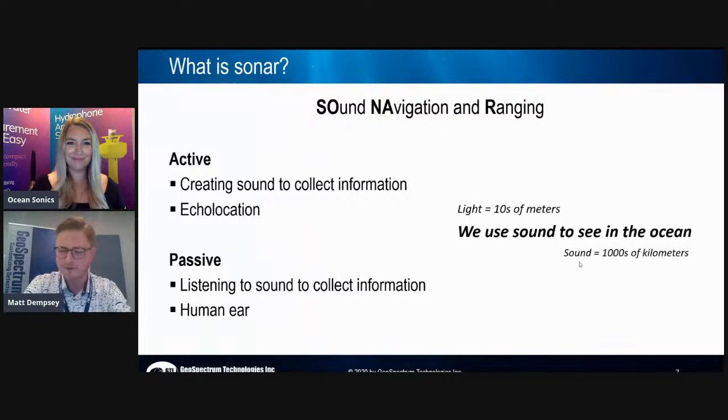Of course, the folks at Kraken might disagree with that, because they've got some pretty sophisticated lasers that they use to see quite well in the ocean. But for the most part, if you want to see over long ranges, you need to use sound. As a rule of thumb, with light you get tens of meters in the ocean. With sound, you get thousands of kilometers. We actually did a test up in the Arctic last September, where we got a positive detection range from one of our low frequency sound sources at 2,500 kilometers away, which, if you look at it on Google Earth, is a staggering distance. Of course, it's a low data rate for those who know about that, but 2,500 kilometers is no slouch.